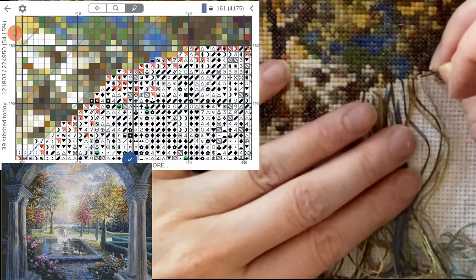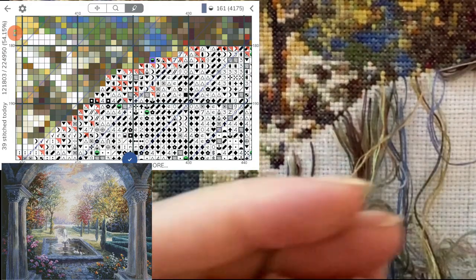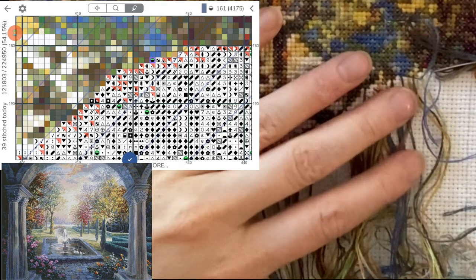I grabbed the wrong color. Oh my gosh, look at that. I did it again. Yeah, this number 4 is parked one row too high. Ugh.